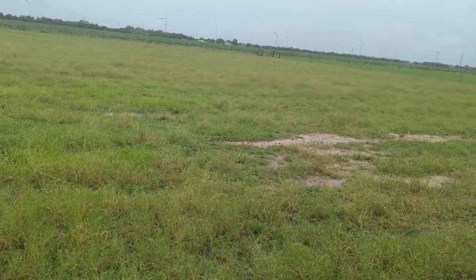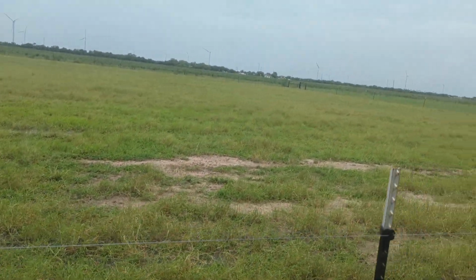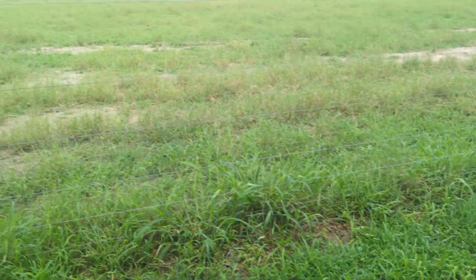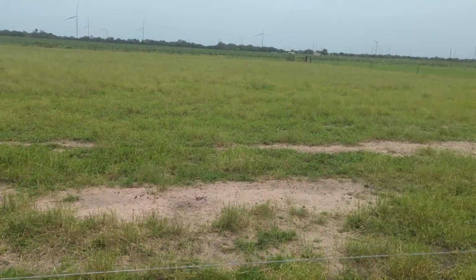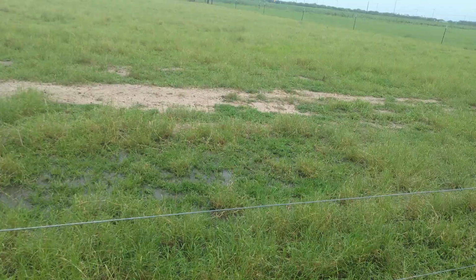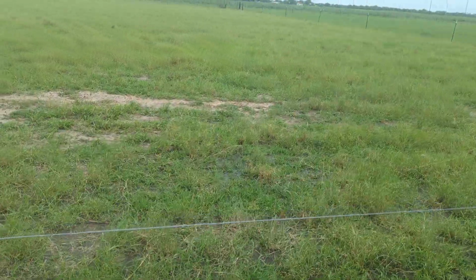That should help it grow runners and run out and really start filling in. Once we get these paddocks filled in, they should really hold a lot more grass and nutrients for the goats. As you can see, there's still a lot of bare spots out there. This dirt spot that you see right here is mainly where we used to have the boll weevil guys coming through on their trucks and checking the fields.